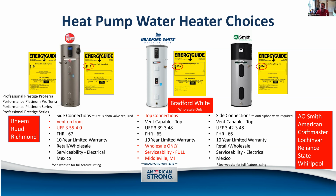You'll also see some differences in the connections. The Bradford White is a top connection water heater. The others are going to be side connections, and a little difference in the serviceability. You'll see that Rheem pretty much leads that portion of it with the higher UEF, which takes that down to $104 a year compared to $115 and $114 for Bradford White and A.O. Smith. So the higher UEF does help, but it is proportionate to the savings that you're going to provide, which is about $8 or $10 a year, depending on which manufacturer you're comparing. And you'll also see some differences in the venting, which we'll talk about in a minute.